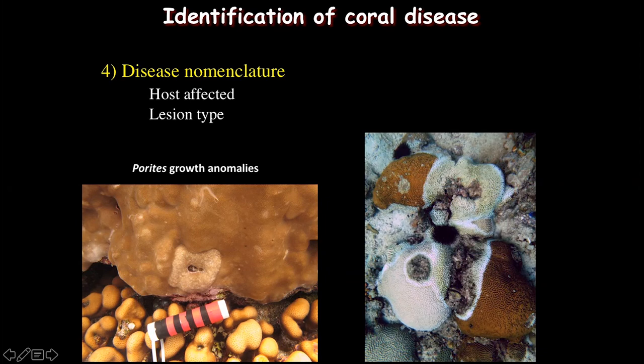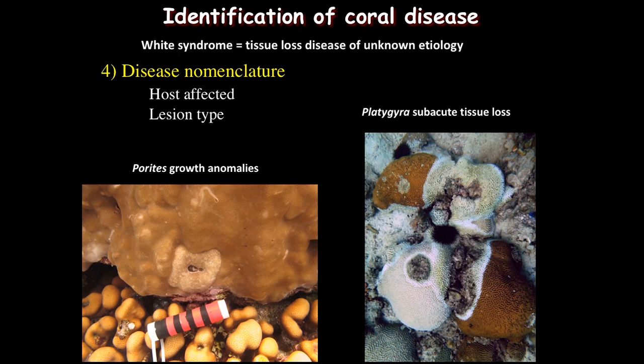We didn't see the tumors on any other coral species. This, Platygyra, it's a type of brain coral out here. It's got subacute tissue loss. We didn't see it on other species, so we're not going to call it a general tissue loss disease. It affected only Platygyra. So if you do hear the word white syndrome, because that is in the literature, that just means a tissue loss disease of unknown etiology. Don't know what's causing it, but we know it's a disease. Okay, so put that in your brain for future reference.